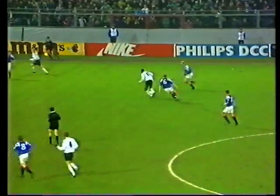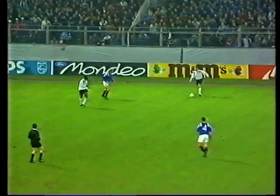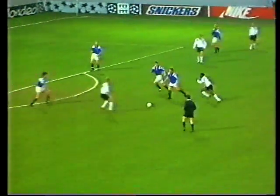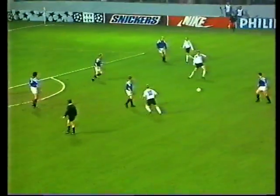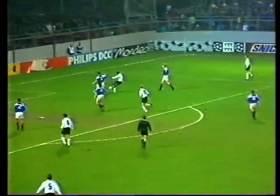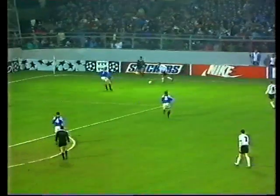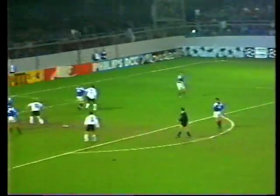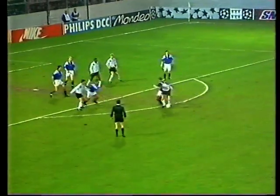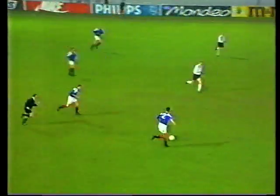This is Daniel Amokachi. Amokachi again. This is Foguet Boy. Verheyen. Through for Amokachi, and he's blocked by Robertson. Dangerous looking cross. Gorham did well, punching away from the head of Foguet Boy, still not properly cleared. This is Van der Elst. And he's robbed by Burry, who did well.